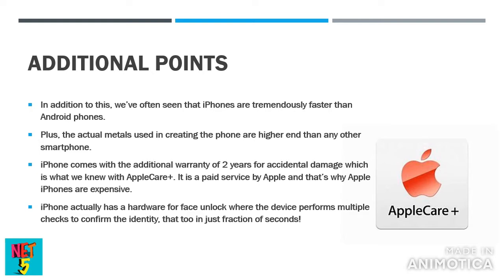If I tell you some additional points, in majority of the cases, it has been found that iPhones are tremendously faster than Android phones. One of the possible reasons for this might be that Apple makes its own hardware and its own software, so the research and development is done on both of them simultaneously, and both of them are made such that they can support each other and perform jobs faster. However, in Android phones, the companies make their devices and are dependent on the operating system provided by Google, that is Android. So that might not provide such an efficient synchronization, and that's why iPhones are tremendously faster than Android phones.